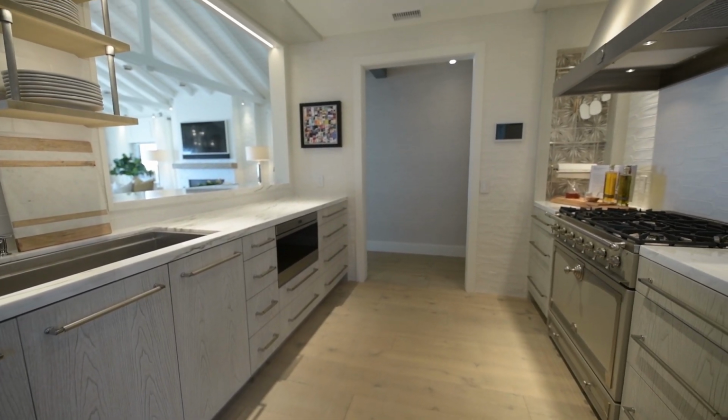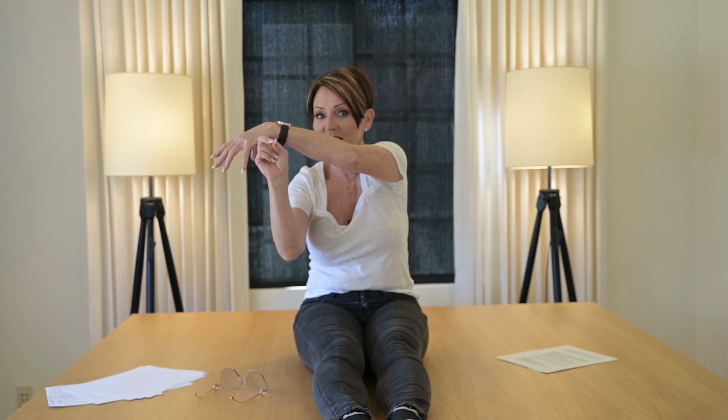A galley kitchen, it's very tempting to run one row of lights down the center because it's not that wide of a room. But let me tell you what that creates. The light is here, the counter is here, and you are here. Your body will be a shadow on everything that you do on that countertop.